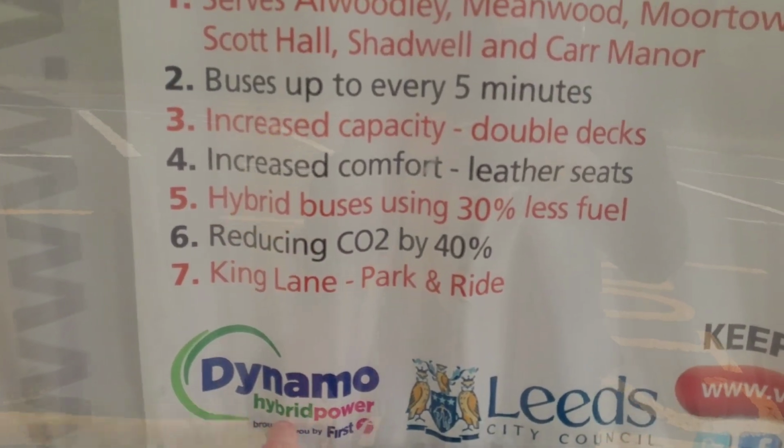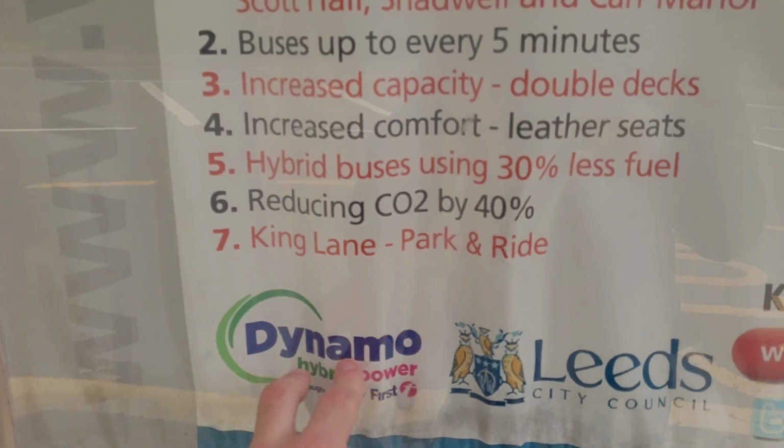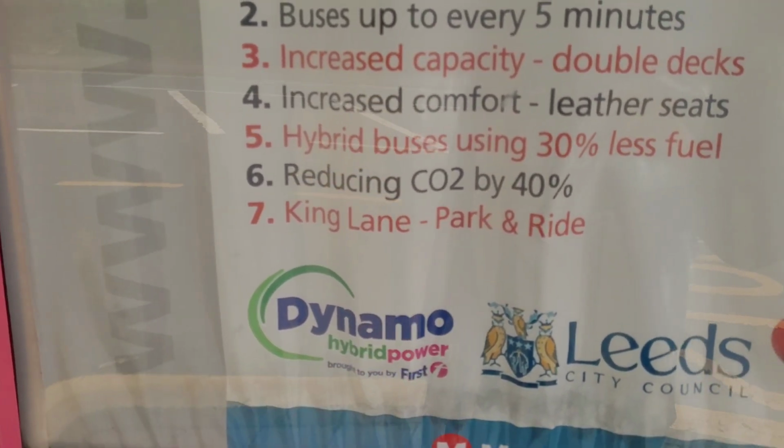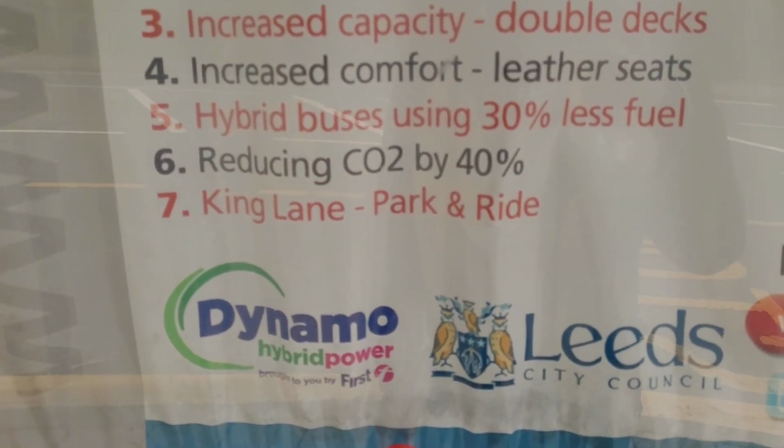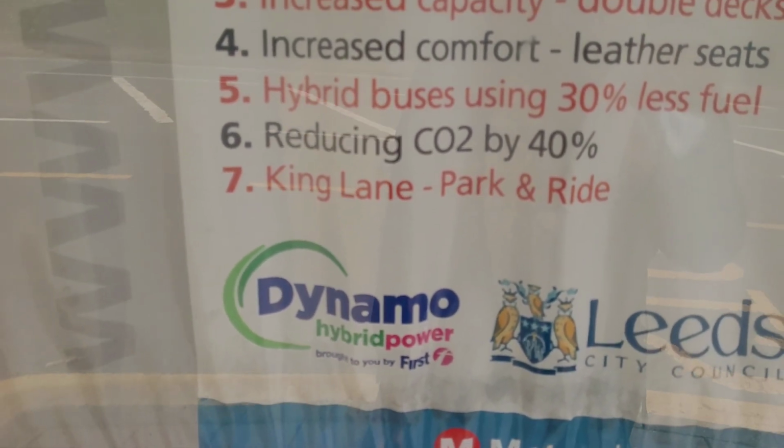They even had the dynamo hybrid power branding, which you can still see on some of the vehicles today. It's on the doors at the bottom, and the rear panel next to the rear window downstairs. One of the ones that haven't had it painted over, so you can still see that. So yeah, these were phased in gradually. They came with the silver base livery, and they had the magenta skirt and then the willow leaves over the top, over the lower deck windows at the back.